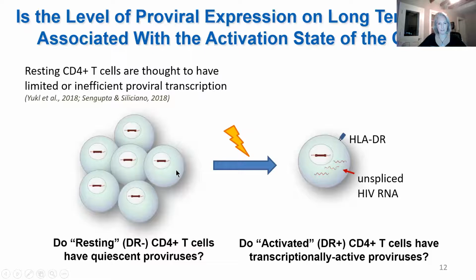The reason that we thought that this might be the case is because resting CD4 positive T cells are thought to have limited or inefficient proviral transcription. We know that when we stimulate these cells ex vivo, we really hit them hard with anti-CD3, CD28. And when you do that, you can sometimes reactivate these proviruses and get them to generate virus particles. That's exactly how the viral outgrowth assay works. So we thought maybe that's exactly what's happening in vivo. Maybe the resting cells have transcriptionally silent proviruses, and maybe the activated cells have transcriptionally active proviruses.